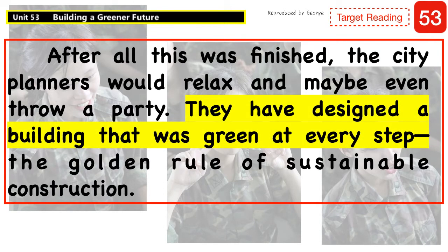After all this was finished, the city planners would relax and maybe even throw a party. They have designed a building that was green at every step, the golden rule of sustainable construction.